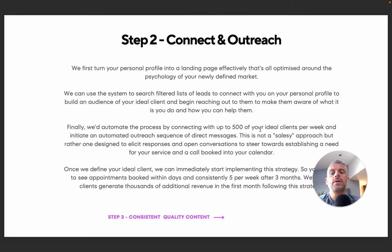So step two then. Like I said before, we're turning your profile into a landing page, a LinkedIn profile, all optimized around the psychology of your market. We then use the system, Sales Navigator, to build the list. And then we use the connector to connect with up to 500 of them every single week on autopilot once it's set up. And then it'll send them a message. As soon as that's switched on, it can start to generate leads.